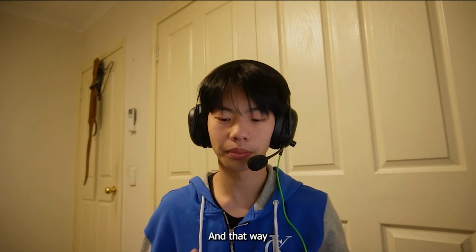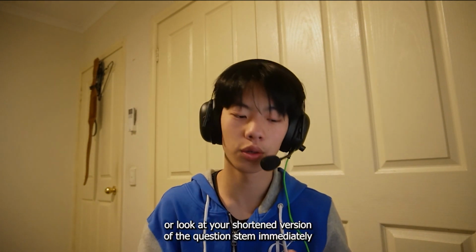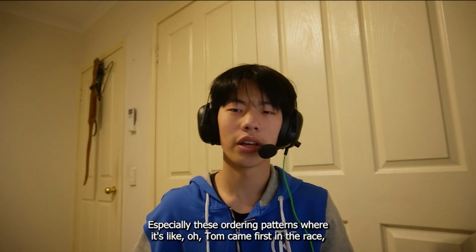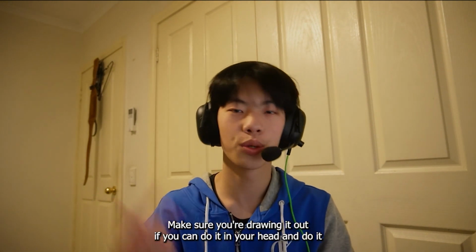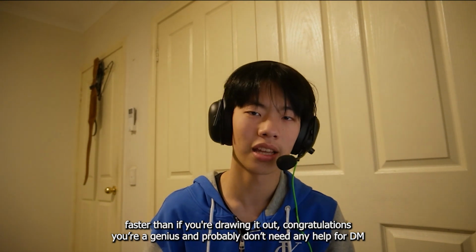That way, you can just look at the whiteboard or your shortened version of the stem and immediately find the answer to your logic patterns, your syllogisms, or whatever, right? Especially those ordering patterns where it's like, Tom came first in the race, who came second last, whatever. Make sure you're drawing it out. If you can do it in your head faster than drawing it out, congratulations, you're a genius. You probably don't need any help for DM.